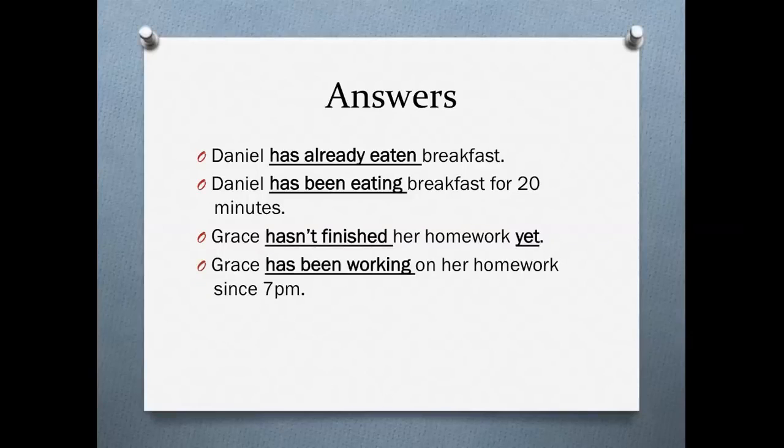Grace hasn't finished her homework yet. Did you remember yet? We can only use yet with questions and negative sentences, so you need to add not to your sentence. Also remember, yet is like already. It's an adverb that we use with the present perfect, so we can't use the present perfect progressive here. On the other hand, we have Grace has been working on her homework since 7 p.m. She began working on her homework at 7 p.m. and she is still working on it now.